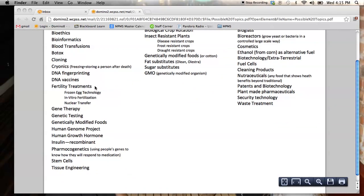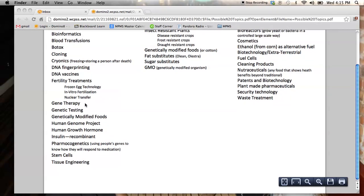A lot of fertility treatments would fall into this category of biotechnology too. Freezing eggs, in vitro fertilization, nuclear transfer, which is actually where you transfer nuclei of cloned cells. It's really cool. Just learned about it today. Gene therapy, genetic testing, human genome project, anything with genes is going to fit in there.